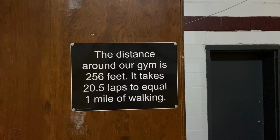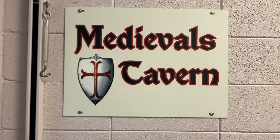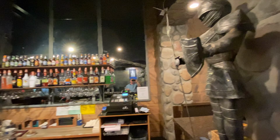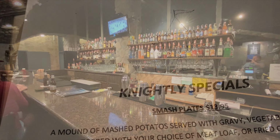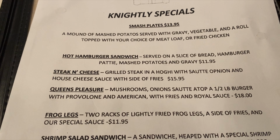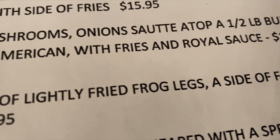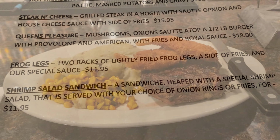And now it's on to Medieval's Tavern for some grog or ale before dining at the Excalibur Steakhouse. Actually, Excalibur Steakhouse wasn't open that night, but the full menu was being served in the tavern. I was kind of surprised at the menu. They had a lot of dishes to choose from, including frog legs. And I wasn't in the mood for amphibian appendages that night, so I ordered the steak and shrimp instead.